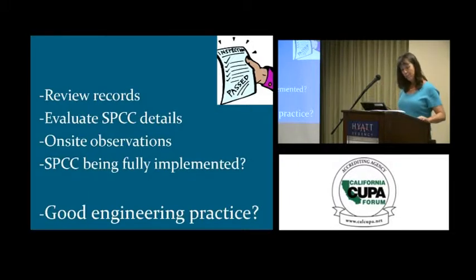And then last of all, making sure that they've implemented good engineering practices. And that's very subjective.